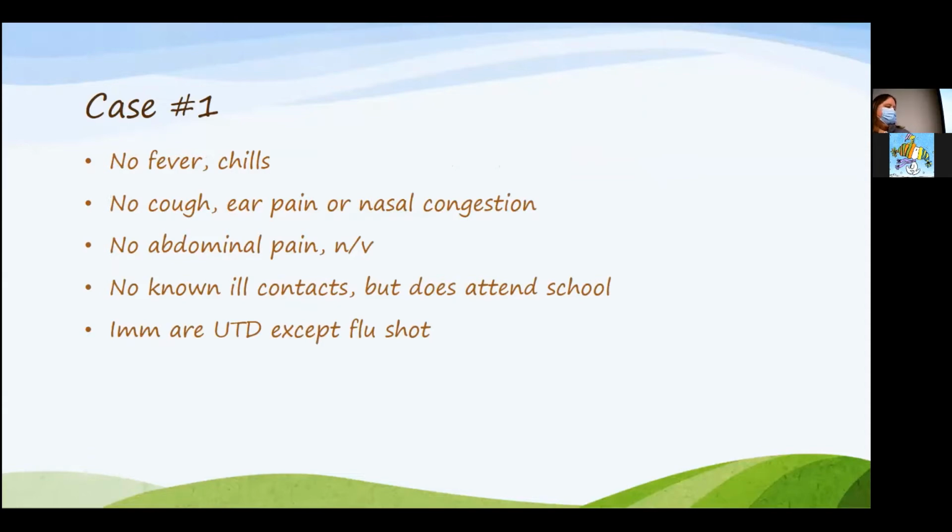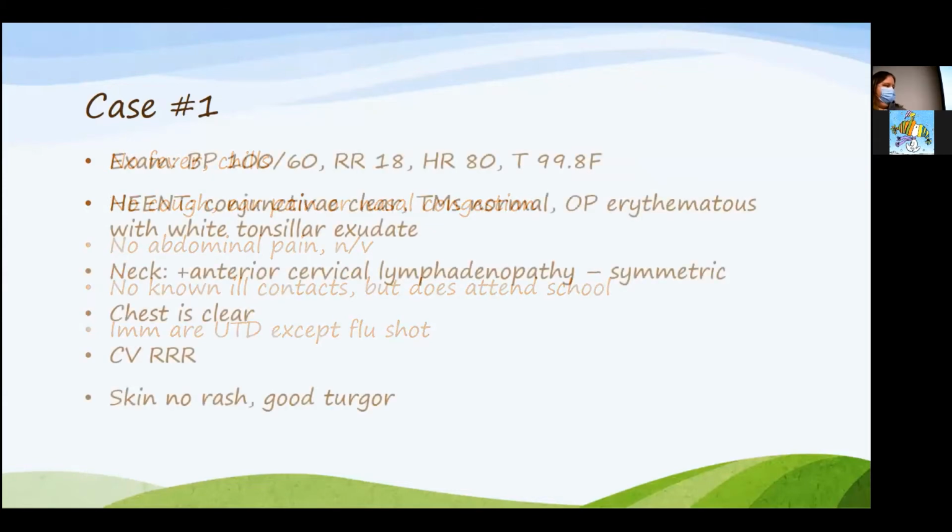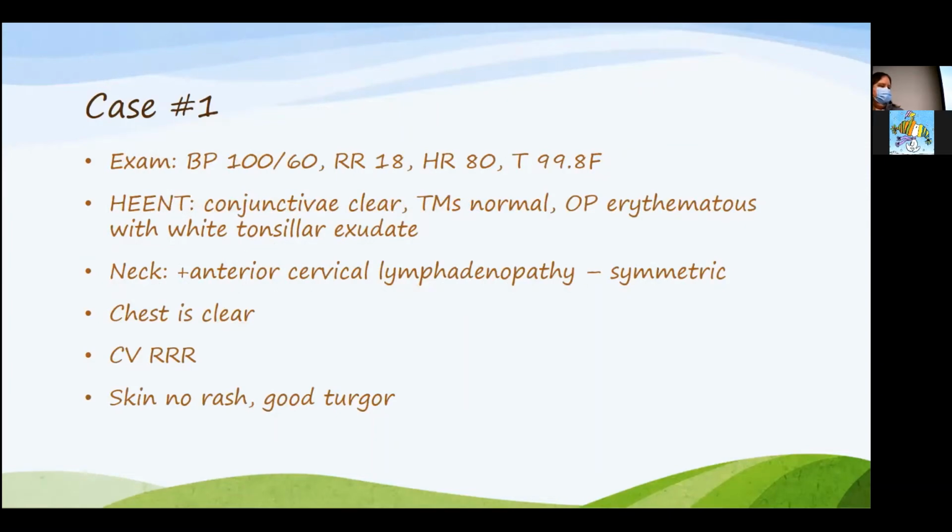So no fevers or chills. She doesn't have any cough, ear pain, nasal congestion, no belly pain, nausea, vomiting, no ill contacts, but does go to school. And we'll assume it's in-person school. Her shots are up to date, but she did not get a flu shot. So here's her exam. Looks like a mild fever. I'm sure her normal temp is 96 though.